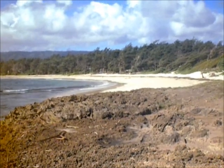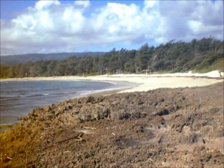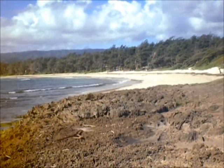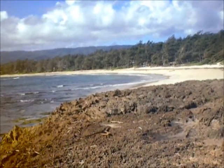I don't know if it's the very lowest that it gets. I don't think it is, but it's pretty low. The other day I thought so low that it exposed a reef that I had never seen in the 4 months we've been here.